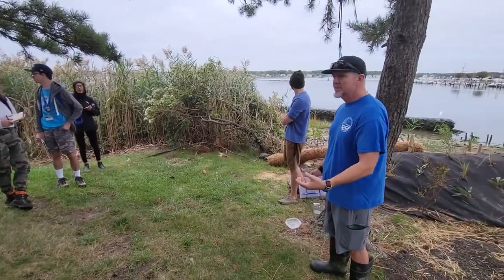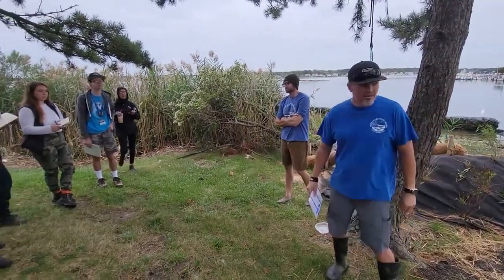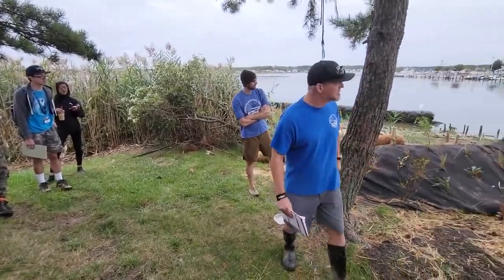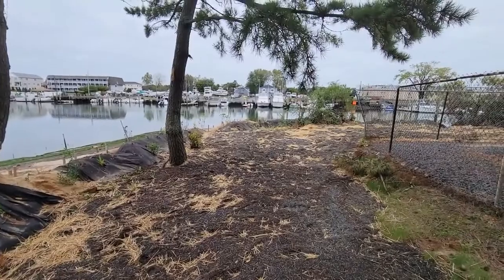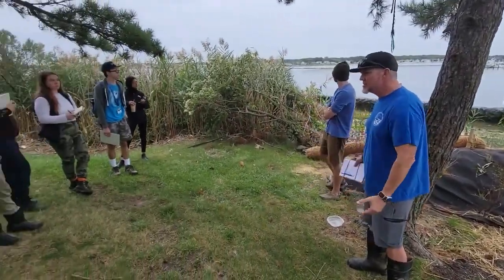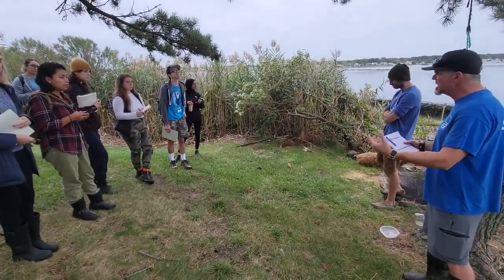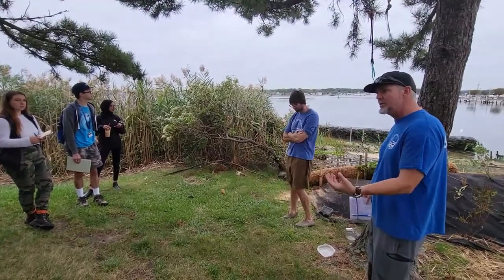We're going to go to the dunes, and we have 500 dune plants you guys can plant for us. And you might see there's a little tray behind this tree, which Zack kind of hid. We've got about 50 goldenrod that we're going to plant here. So we're going to add to this. So you're going to learn the different kinds of ecosystems that we restore as we move through. And I'm going to explain why we do it, how we do it.